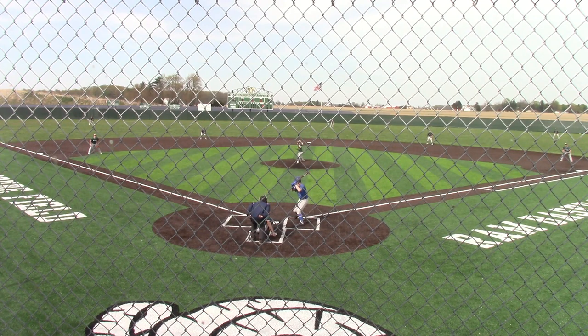1-0 pitch coming to Reed is high and away. Ball 2. Rain tomorrow. I don't think there's any game scheduled. And then Saturday, Rams are playing at Kaleida.